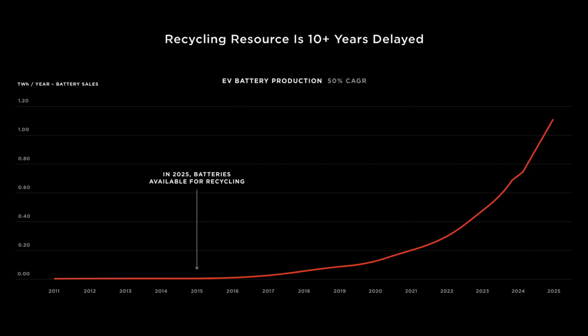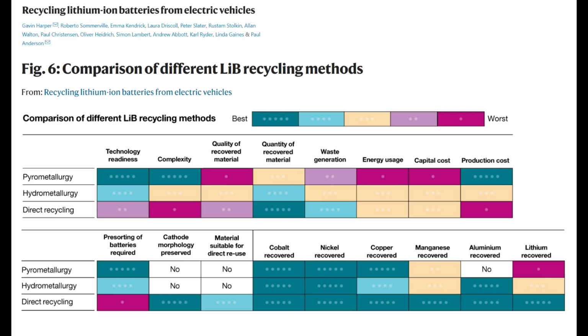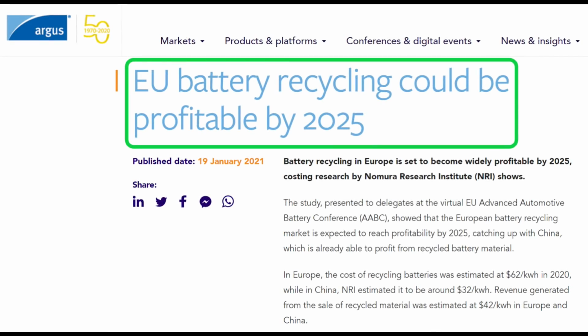I say this for two reasons. First, that's how long it'll be before we see recycled nickel from batteries in a high enough volume to affect the cell cost. Second, battery recycling is just starting to become profitable, but that varies depending on the chemistry and the process used. J.B. Straubel claims Redwood Materials is profitable on a unit basis, but not yet at a company level. I expect this will change in the next few years as large-scale, environmentally friendly, and higher-margin processes come online.